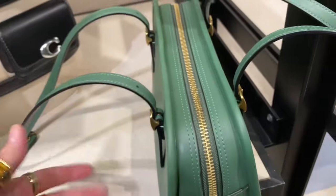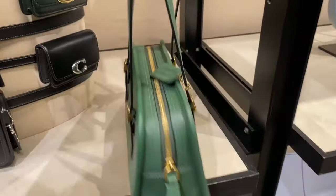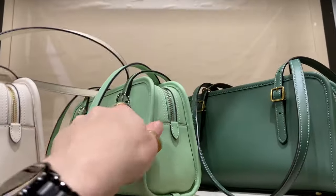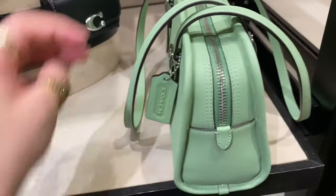This is probably one of my favorite Coach bags released out of the new bags. I really want one. The black would be really nice to have. And then here is Pale Pistachio in silver hardware.